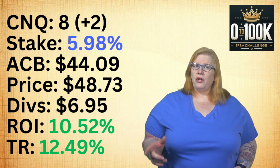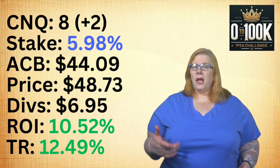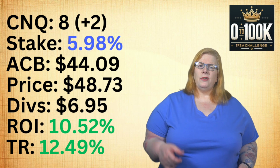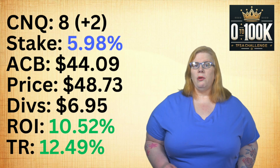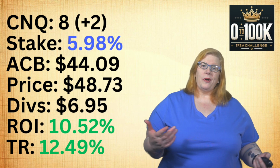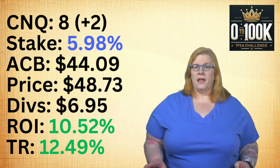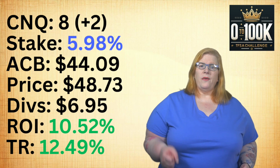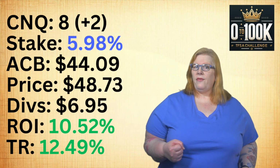We added 2 shares to Canadian Natural Resources, bringing our total up to 8. We currently have a 5.98% stake, and their adjusted cost base is sitting at $44.09, while their current price, $48.73. We have so far received $6.95 in dividends. We have a return on investment of 10.52%.